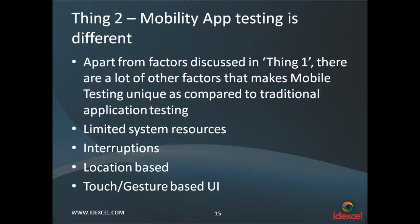You need to understand that the mobility testing is different than testing regular desktop applications. Though the intent and premise of testing remains the same, there are a lot of factors that makes mobility testing different and challenging. Earlier, we saw the mobility platform matrix and its complexity. Apart from that, the inherent traits of mobile devices like the limited CPU and memory, the various interruptions that mobile apps have to handle, like a phone call or an SMS coming in when you're in the middle of the game or using the app under test on the phone, and the location awareness and the type of input and the user interactivity which the mobile devices provide, like the touch and gestures these devices can accept.